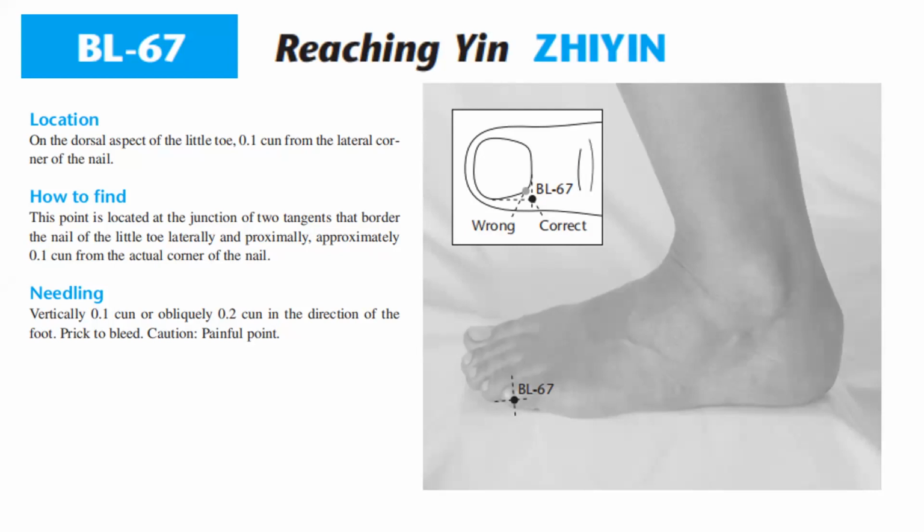How to find this point: it is located at the junction of 2 tangents that border the nail of the little toe laterally and proximally, approximately 0.1 tsun from the actual corner of the nail. Needling: vertically 0.1 tsun or obliquely 0.2 tsun in the direction of the foot. Prick to bleed. Caution, painful joint.